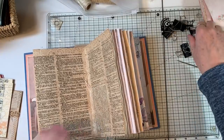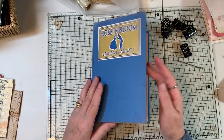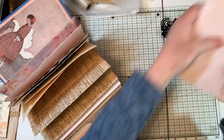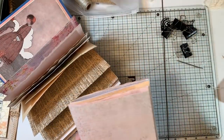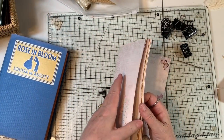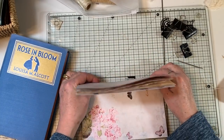Oh, I'm excited. I'm getting to the decorating part. Yeah, that's going to be good. It's going to be good. Okay, first signature. We don't need that in there. That's just going to get in our way. So, you are in a good spot.